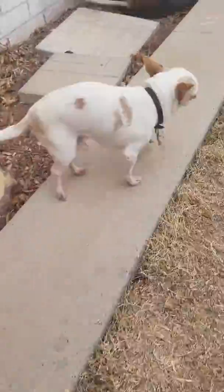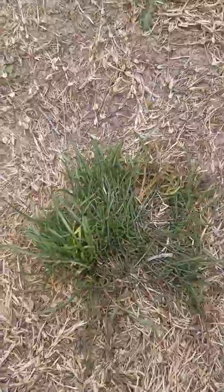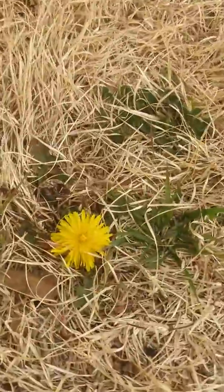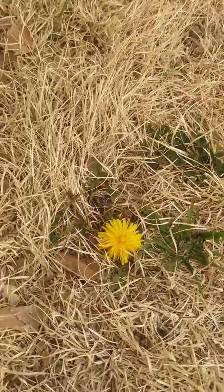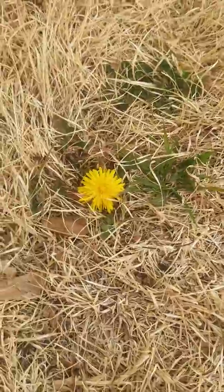Hey, buddy. Oh, the dandelions. So nutsedge, and the dandelions, my number one enemy. I cannot get rid of these guys. So, crabgrass, dandelions, nutsedge, and that other unidentified weed that I cannot stand.